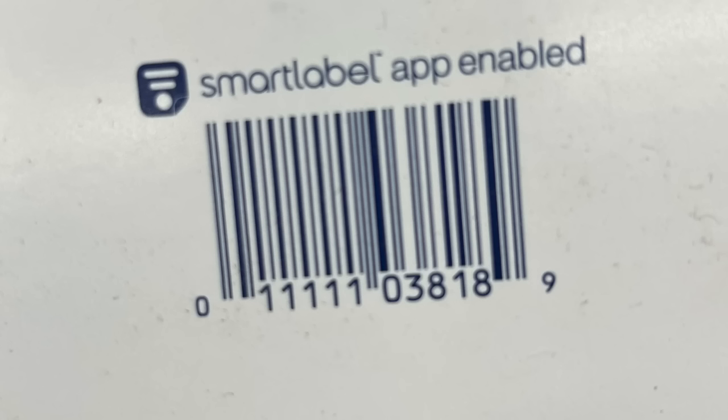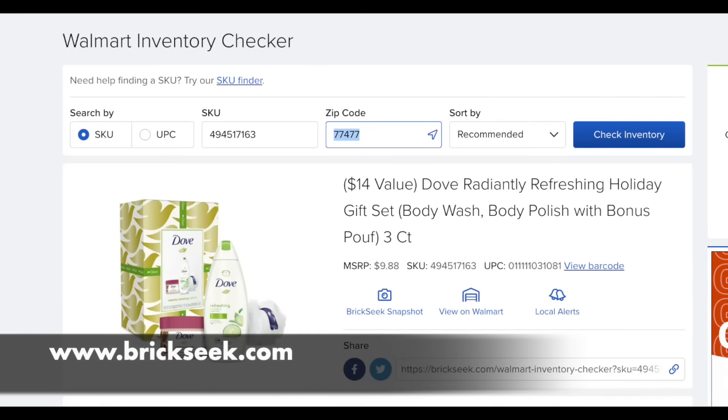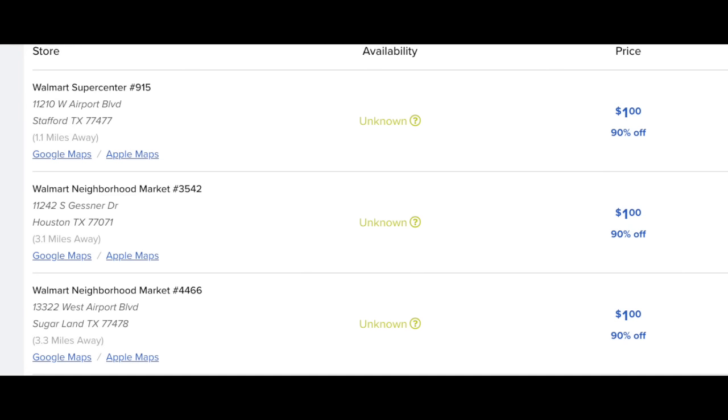Here's the UPC. Typically in the past, I would say go to BrickSeek and type all this in. But you know what, guys? I tried to do that, and a lot of these gift sets say they're not programmed in the site. And also with BrickSeek, if you just type in Dove gift set, it's giving you a lot of information from last year. So a lot of this stuff is looking like 90% off, and you're like, oh, $1, just run to the store. Not the case. It would be impossible to find that because that's last year's merchandise. Keeping it 100 and honest, I would just go to the store and do your own thing starting on Monday the 26th. For whatever reason, I'm having tons of problems specifically with the BrickSeek site.